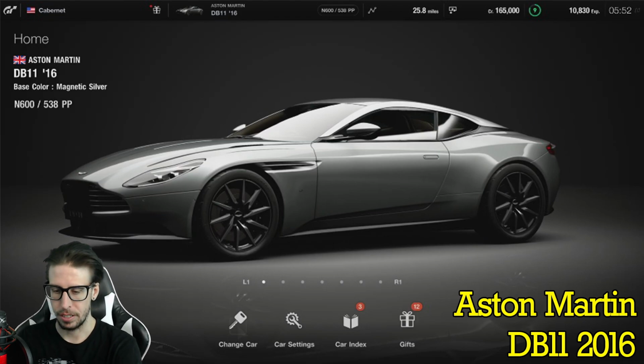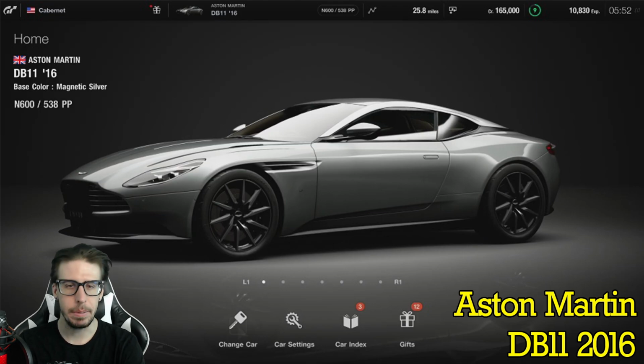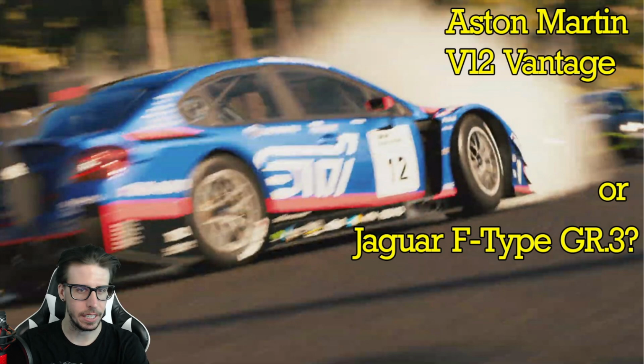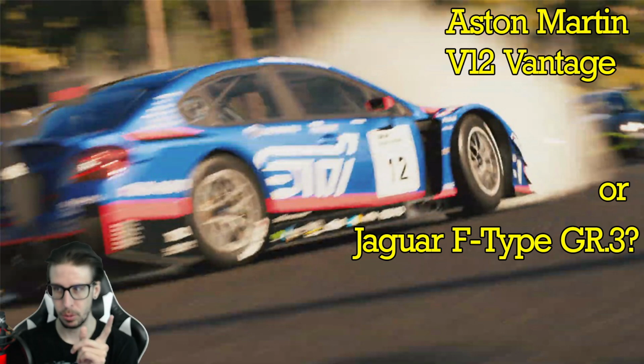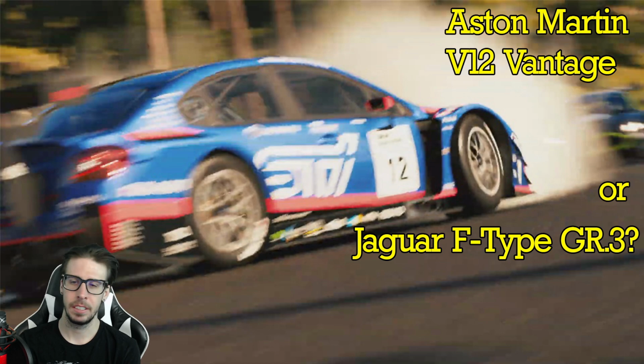We have here the Aston Martin DB11 2016. Easy to figure out. It's labeled right there. Now, do you see that little guy creeping? I don't know if it's the Aston Martin V12 Vantage or the Jaguar F-Type. I'm leaning towards the V12, but I couldn't really tell. I couldn't get a clear shot of it.